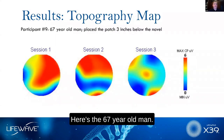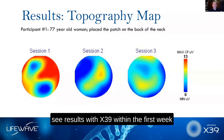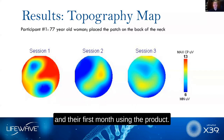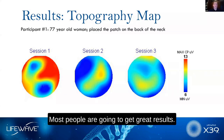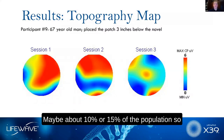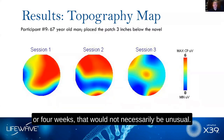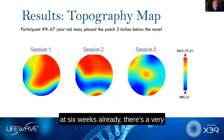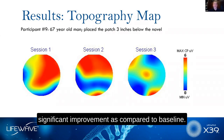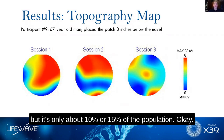Here's the 67-year-old man. Now, I want to highlight the difference between these two, because most people are going to see results with X39 within the first week, and their first month using the product, most people are going to get great results. Some people, however, require a little bit more time, maybe about 10 or 15% of the population. So if you have a patient that's using X39 and they don't see the results the first 3 or 4 weeks, that would not necessarily be unusual. You can see by session 3 here at 6 weeks, already there's a very significant improvement as compared to baseline. So some people are going to take a little bit longer, but it's only about 10 or 15% of the population.